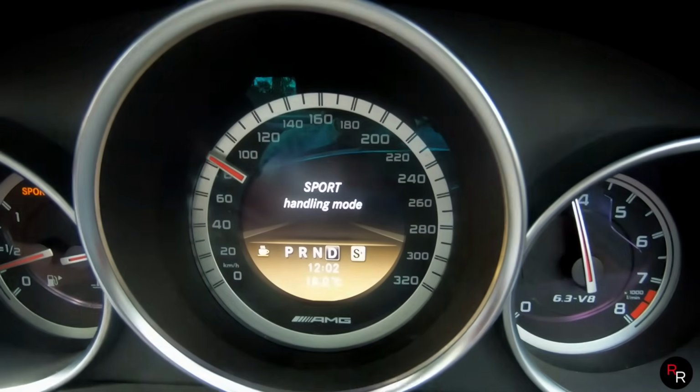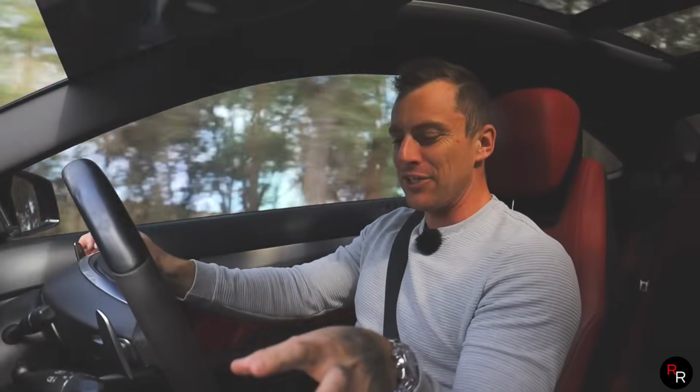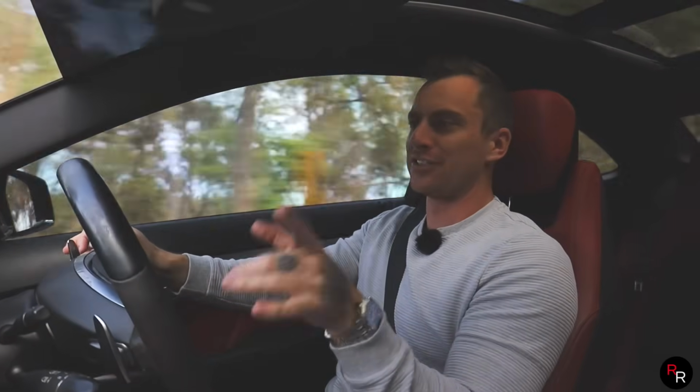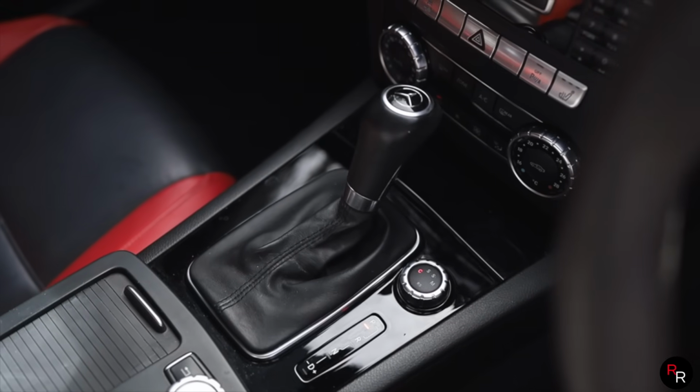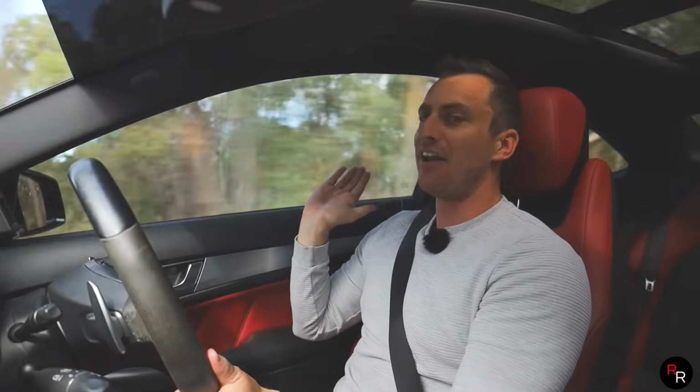Yes, yes, lad. I think that was the one. And it is, you've got to get used to having to put this into race start. There's a little bit of a process, but once you figure out how to do it, wow, this thing launches.